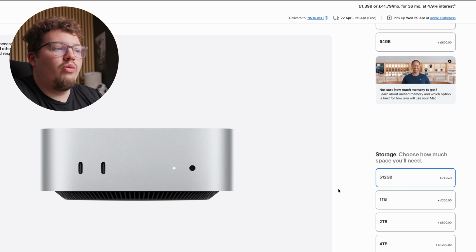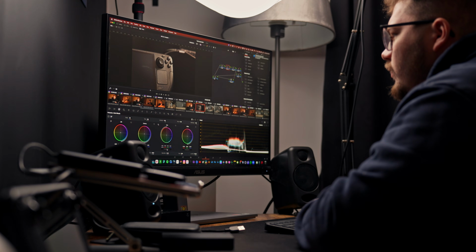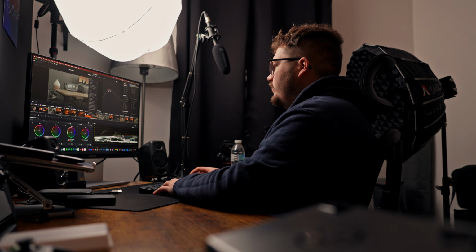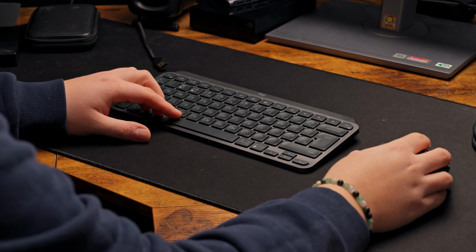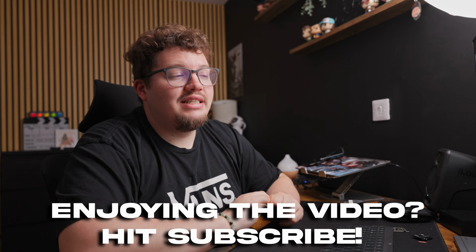Now, that's quite steep in my opinion, especially if you do know you're not going to be editing everywhere else, you're only going to be editing at your desk. Then I think the Mac Mini is worth it and I don't think you'll regret it. £800, or let's say if you match it, £600 to get a screen.